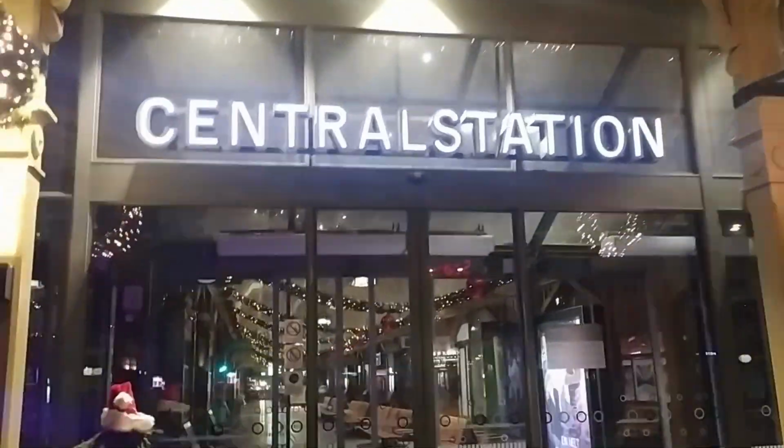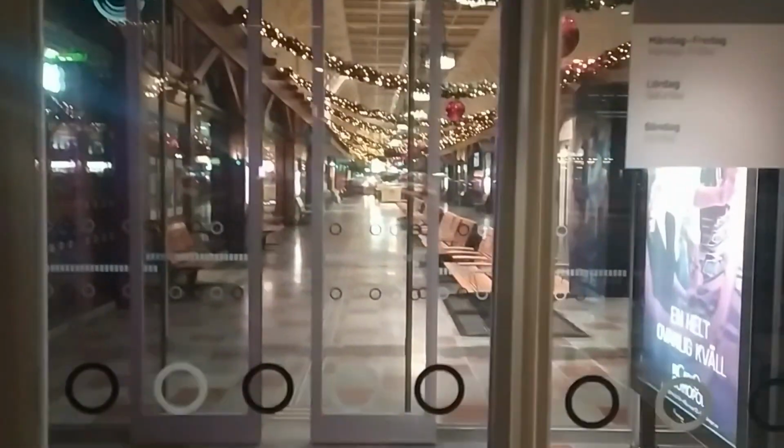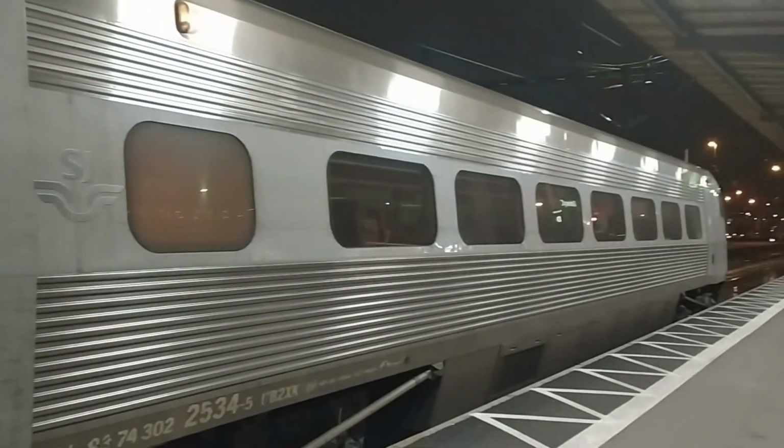I'm at the Göteborg Central Station. I have to make a transfer here at 5 a.m. The station will open at 3:30 a.m. and I still have more than 2.5 hours. I don't know where I can wait until then. Well, I upgraded the train travel.